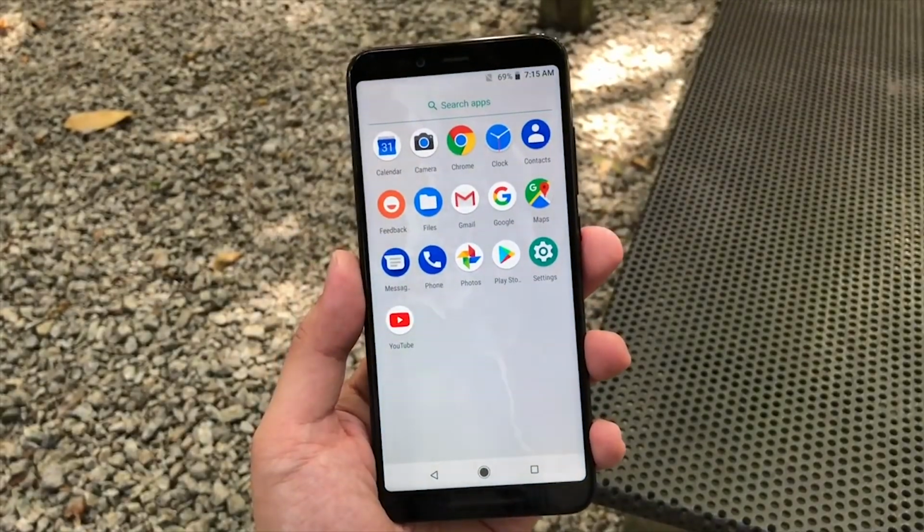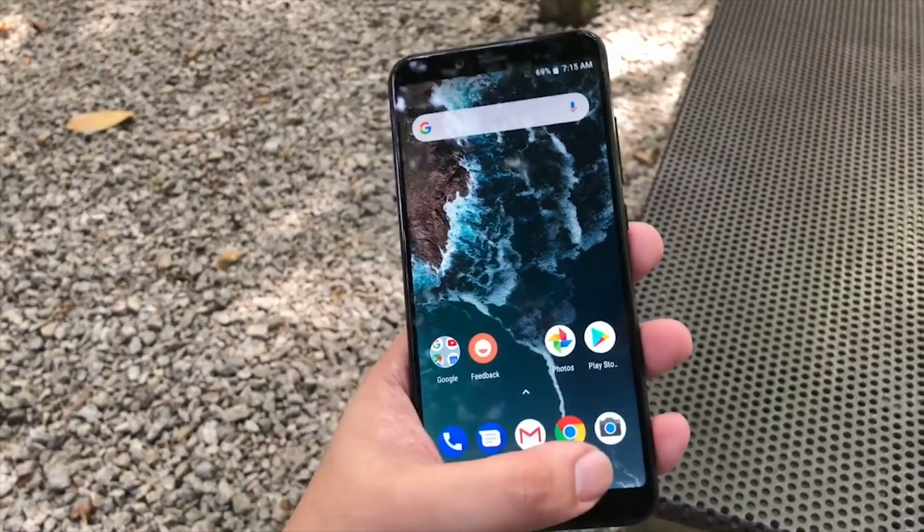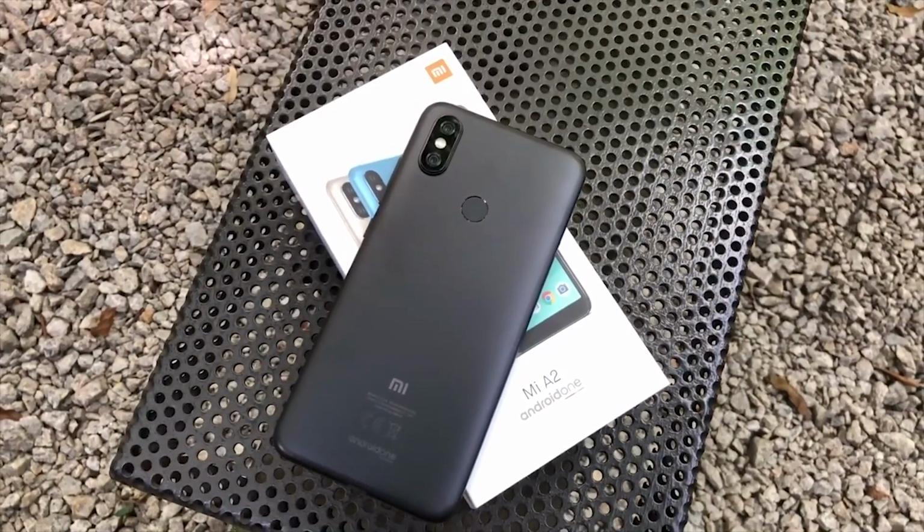It's 799 ringgit. For that kind of money, you can actually get something like this, the Mi A2, which is the successor to the Mi A1, the first phone that kickstarted this whole all-new Android One program. So this was a much hyped phone. A lot of people were looking forward to it. So let me give you a bit of history about the Mi A1 series, which I was really excited about.